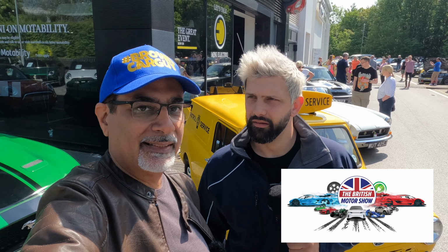So, is that an RS4 or RS6 over there? That's a 4. See, from here, they grab my heart a little bit, these Audis. I've gone off Audis.